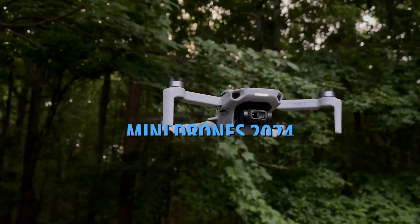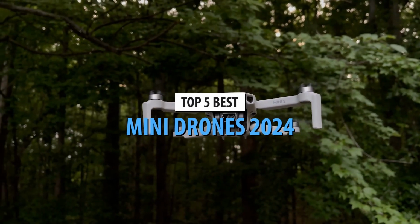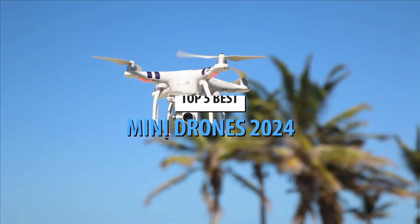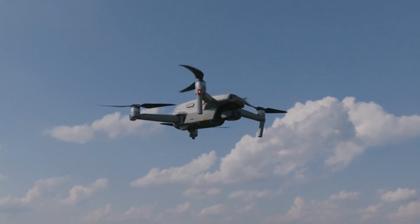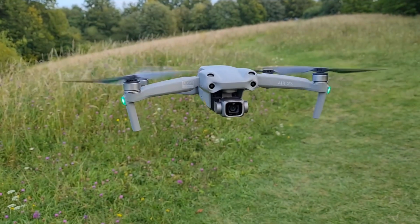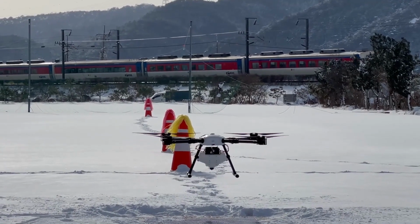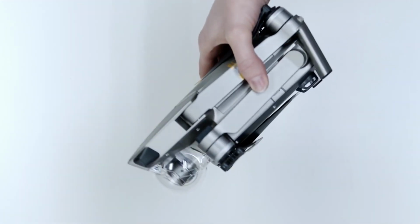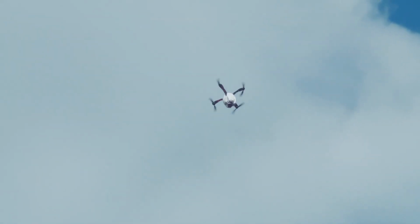Looking for the best mini drones of 2024? Whether you're an aspiring filmmaker, a hobbyist, or just someone who loves capturing breathtaking moments from above, we've got you covered. In today's video, we're breaking down the top 5 best mini drones that are taking flight this year. These compact drones pack serious power, performance, and technology into their small frames. So, without further ado, let's dive right in.